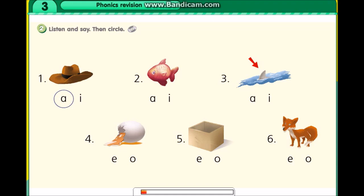Two. Listen and say, then circle. One. Hat. Two. Fish. Three. Fin. Four. Egg. Five. Box. Six. Fox.